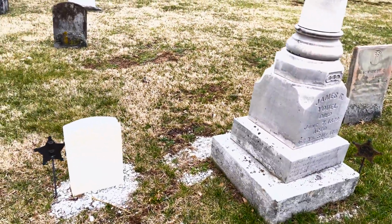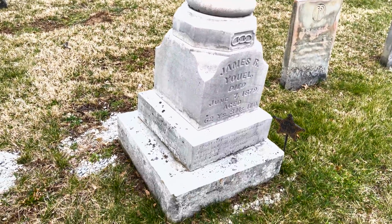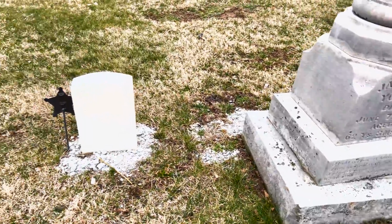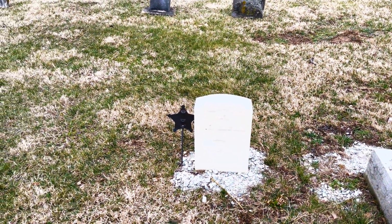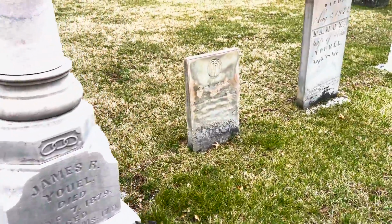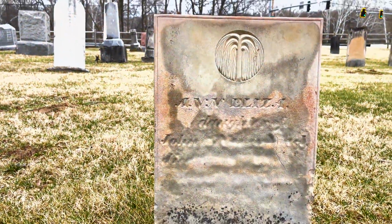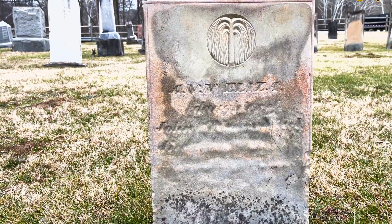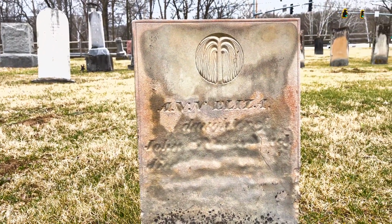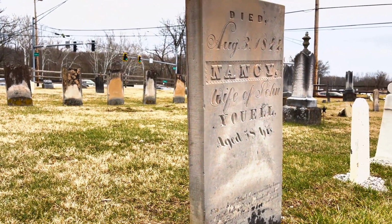We have another couple Civil War veterans here, James Ewell and Alan McCutcheon from the 45th Ohio Infantry. See, a lot of stones here are very worn. You can see this was someone's daughter here, right next to Nancy.